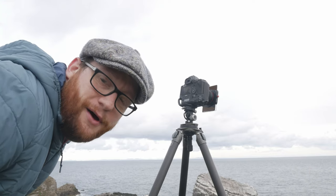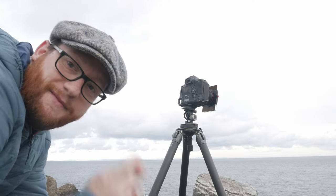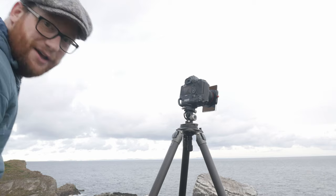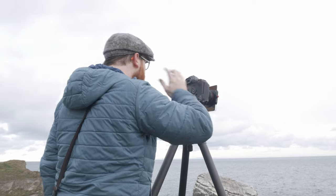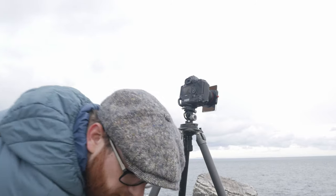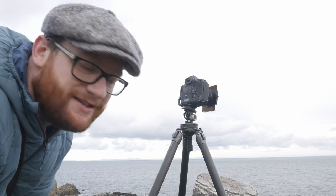So there's definitely no highlights burnt out this time. Yay. Now let's hope for the focus. It looks okay. It looks good. I think I've got rid of any camera shake, luckily.